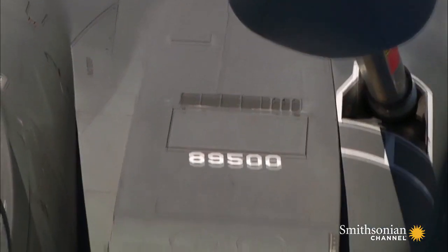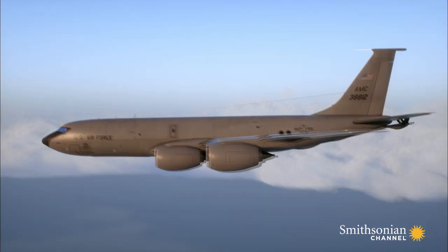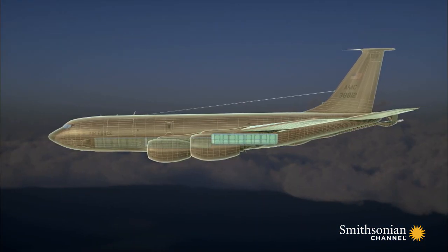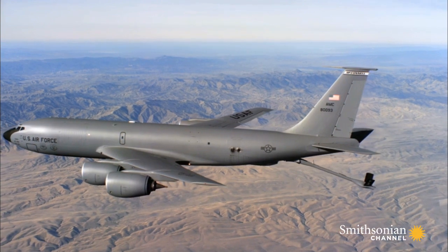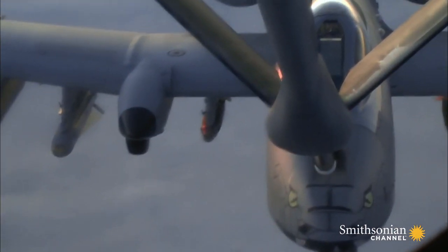The Stratotanker's specialty, pumping gas. There are tanks in its forward fuselage, center, back fuselage, and upper deck. There are 3 more in each wing. This flying gas tank is designed for one crucial thing: aerial refueling.